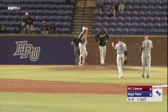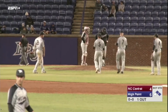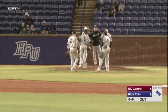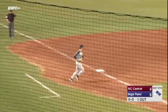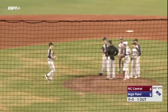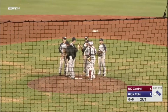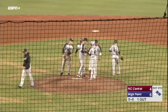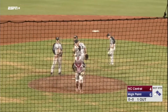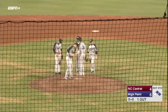as now they're going to take the pitcher Eigner out of the game, and they're going to go to another right-hander. So they make another call to the bullpen. Clearly, they must not have liked the matchup that they saw between Dunbar and Eigner, so he is out of the game. So with Eigner departing, they call on yet another pitcher here in the bottom of the eighth inning, 6-4, HPU by two. 6-8-1 on the scoreboard for HPU and 4-8-2 for North Carolina Central.